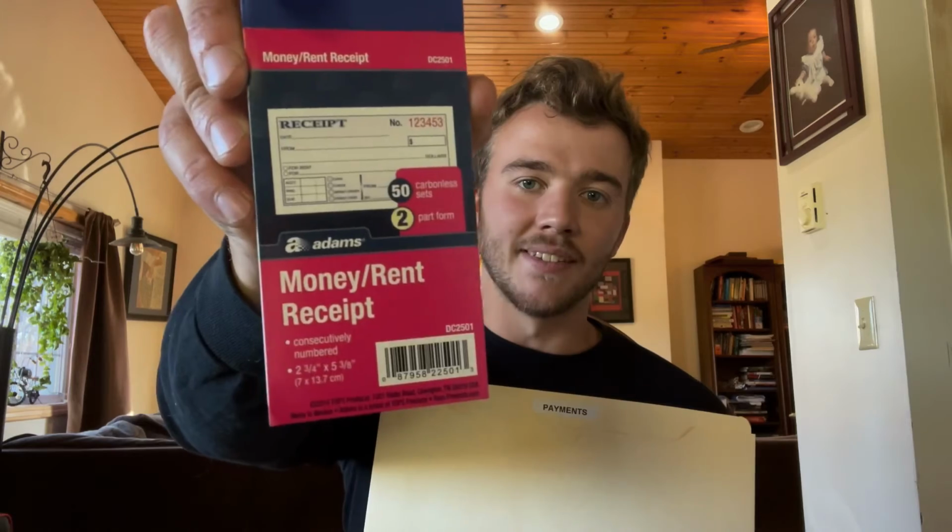But cash doesn't have somebody's name on it, so I would recommend getting this thing here. It's just a money receipt, and that way you can put it with your cash in the payment folder with the amount, and that way you can also give a receipt to your customers. But those are just two really basic things that will make your life much, much easier.